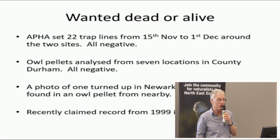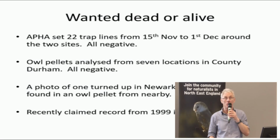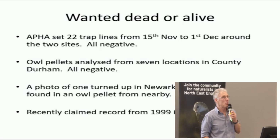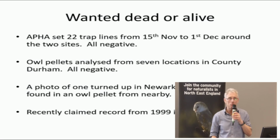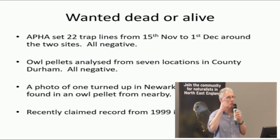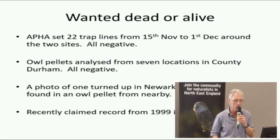Somebody said they found one in 1999 in Lancashire, and they did seem to know what they're talking about. This is strange because they don't seem to be in most of County Durham, but they are in part of it. They're in Nottinghamshire, possibly in Lancashire. So goodness knows where else they might be.